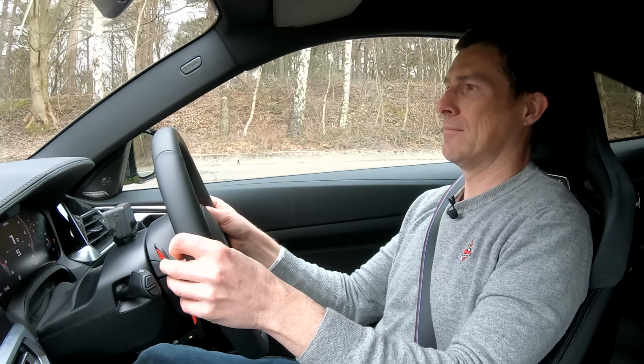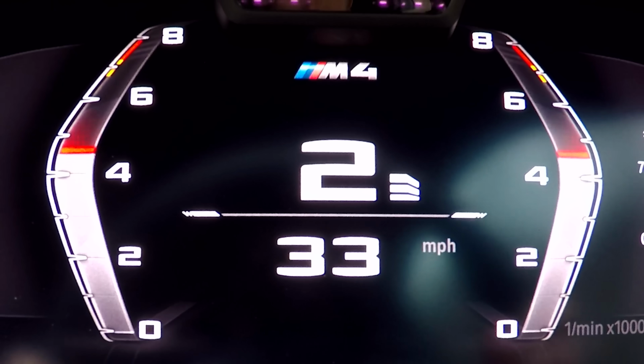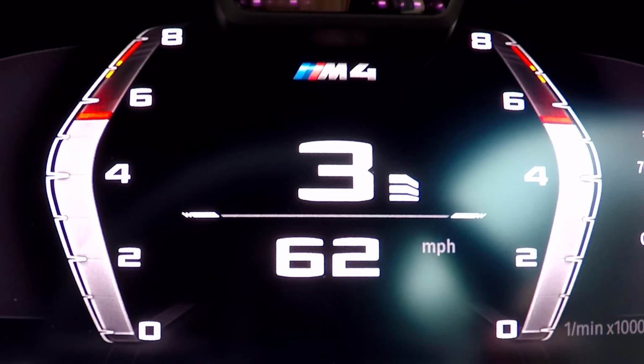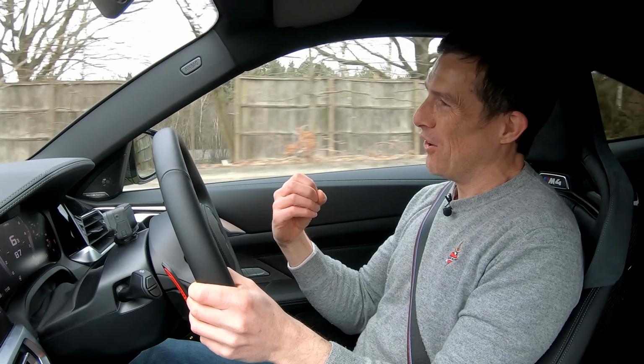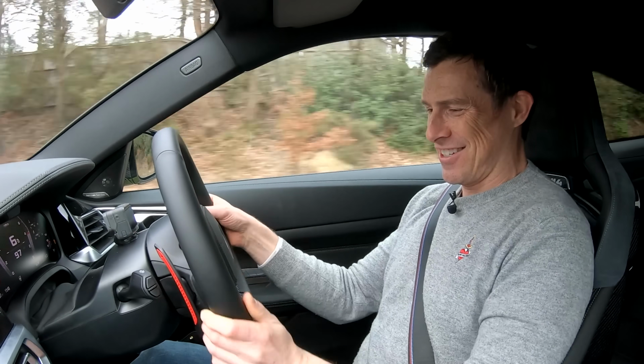Let's go. It really does have an edge to it still, this car. It has that sporty M4 hairy chested edge. I like it. But what about as a daily?